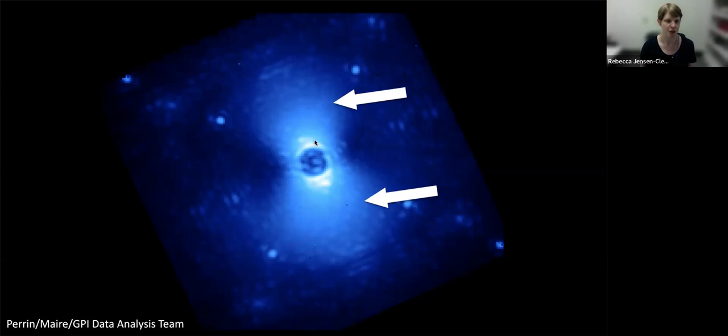But aside from those spots, what we would have liked to have seen is very little light anywhere in this image. All of this is starlight that managed to escape our adaptive optics system and it escaped our coronagraph. And now it's going all over our image in such a way that it would be hard for us to see a planet on top of that leaked starlight. So this is bad news.